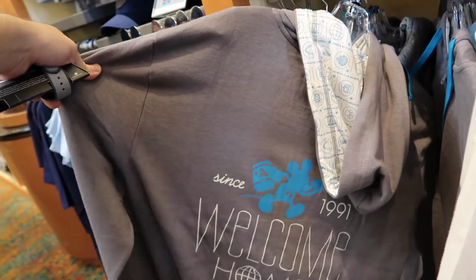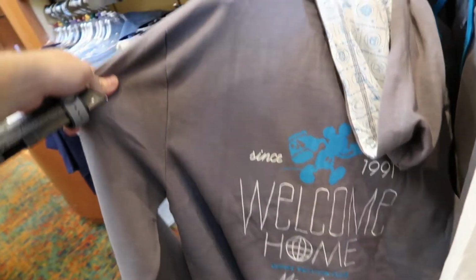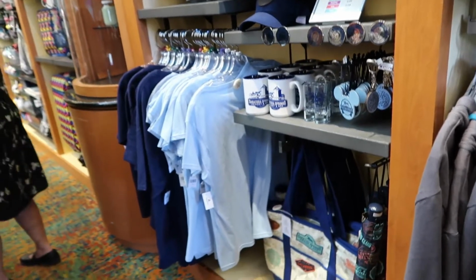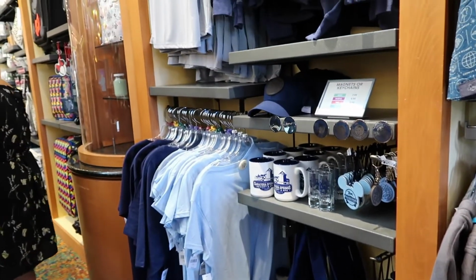Oh, I like this sweatshirt. Nice. And the hood has all the logos. Oh my god. They just went all out with this print. And this sweatshirt is $65. And they have some older DVC merch as well as some Saratoga specific stuff here.